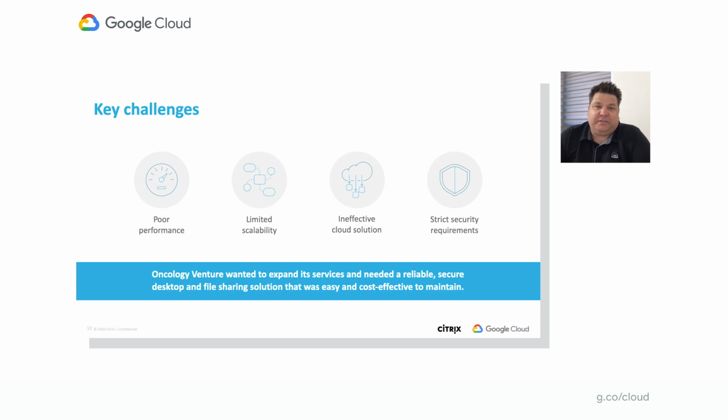We also had limited scalability before we introduced Citrix and Google Cloud to Oncology Venture because we didn't have anywhere to build it, actually. We also had many different cloud solutions. We had file solutions, and they were kind of scattered all over the place, so we didn't have any standard or any structure in it. And with this kind of data that we handle, we have very strict security requirements. So we needed to step up our A game to meet those requirements.